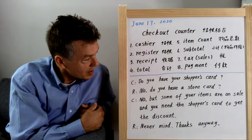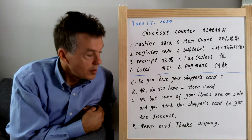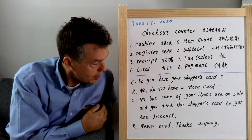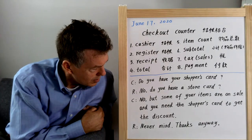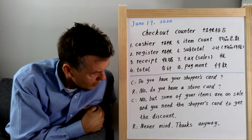Payment. Do you have your shopper's card? No. Do you have a store card? No, but some of your items are on sale.